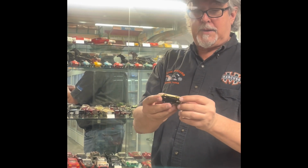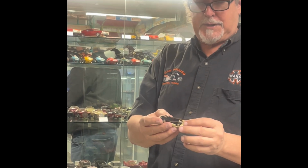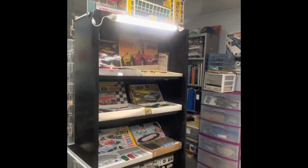It's not really a copy of anything. It's similar to a Fowler, but it's not. It says Tempo on the chassis. A unique chassis. And they made one set, and they made 4 different cars in different colors. Hopefully more people will be inspired to come by.